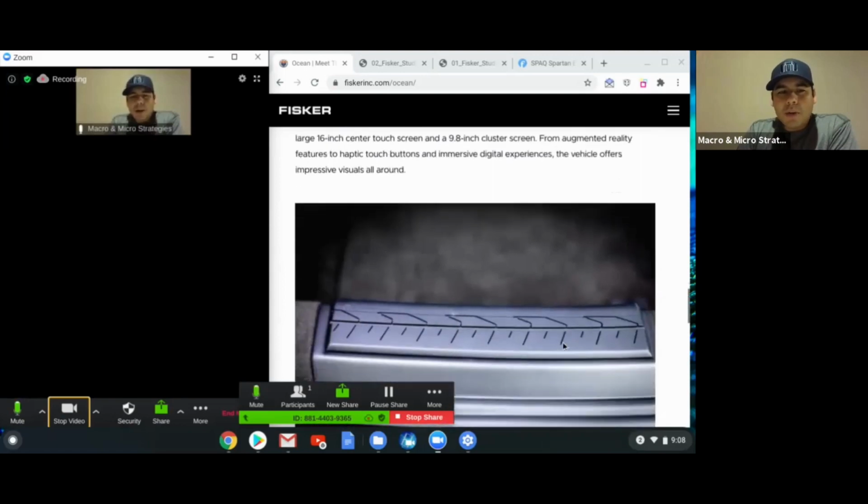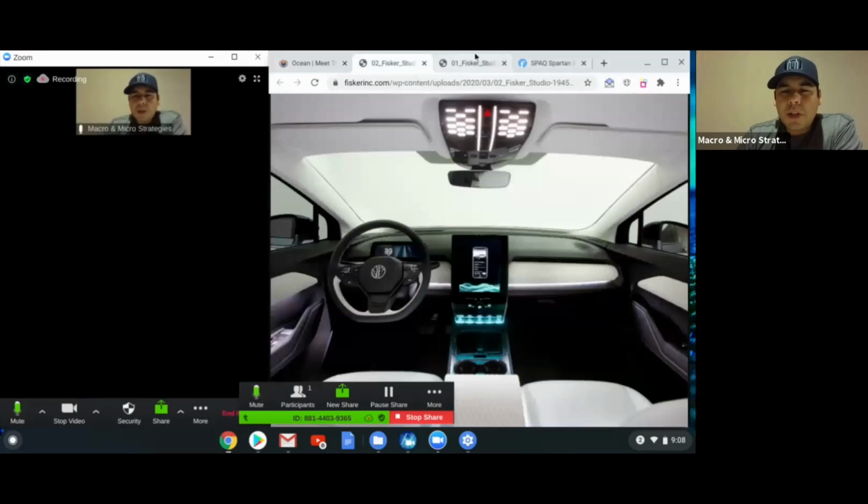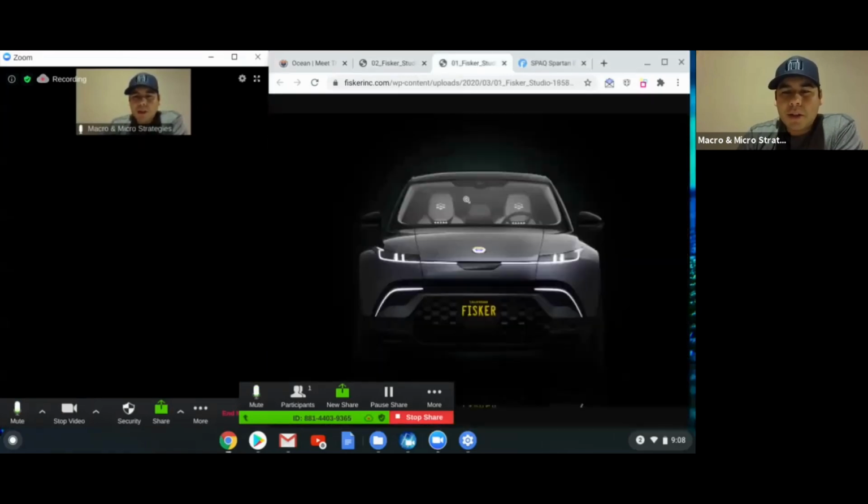Now let's talk about the CEO, Henrik Fisker. Henrik Fisker also designed the BMW Z8, the Aston Martin DB9, and Aston Martin V8. So he has over 20 years of experience designing vehicles. You can see the sleek design. He's done a great job with the Fisker.